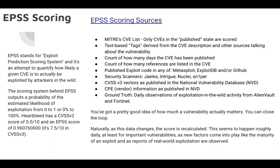So naturally, as you would recognize, this particular piece is dynamic. It's not a static piece of data, right? Because a vulnerability which may not have had an exploit yesterday may have an exploit today. Somebody might have written an exploit today and distributed it. Which means that this exploitability score is dynamic and will be recalculated each time. So at least for the vulnerabilities that are coming into play regularly, you will see this come up, right?